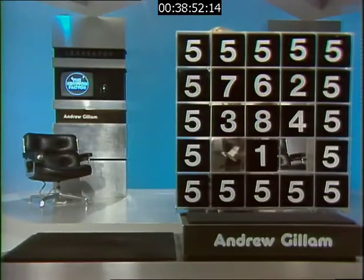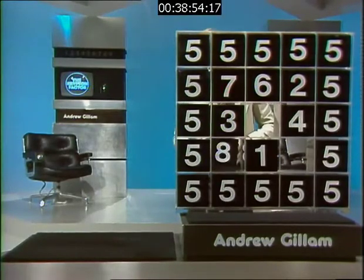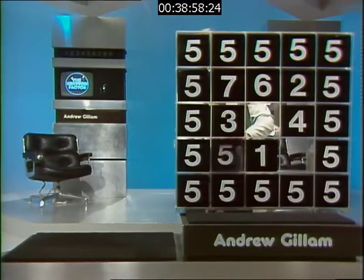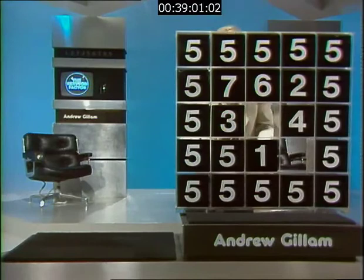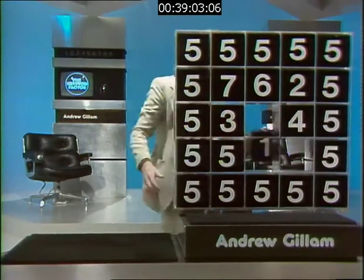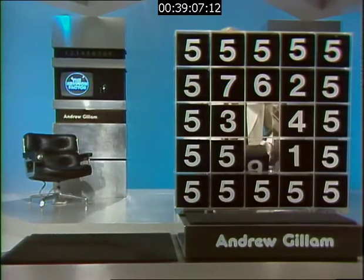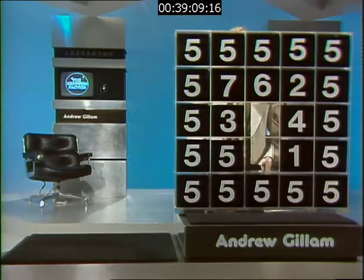Now, Father David Drake Brockman spotted there quickly, which is probably why he finished so fast, that if you get a 5 in the centre, then the rest is fairly easy. And so Andrew Gillum putting the 5 where he's just put it is wrong, and he's going to have problems completing the test unless he removes that 5. It should go in the centre.